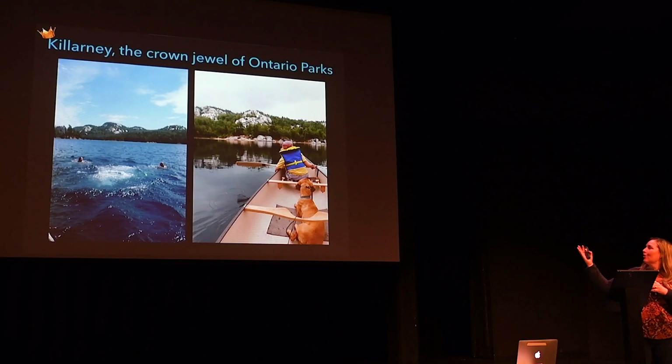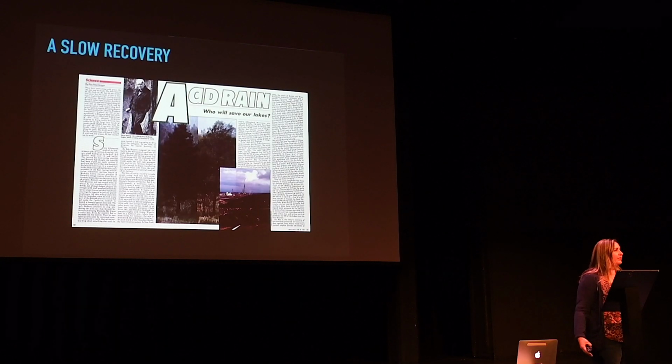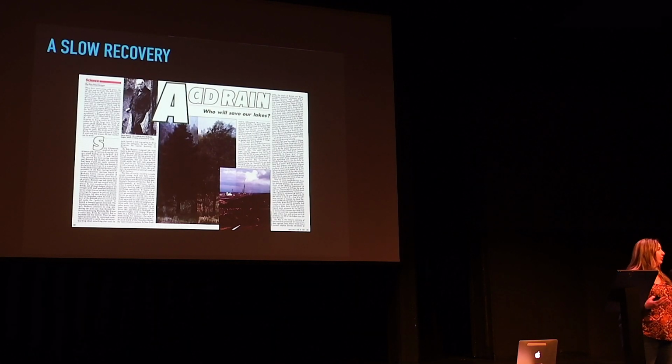So the blue water, the rolling rock, it's all very reminiscent of the Killarney landscape. Acid rain has played a large part in the blue waters. Killarney has some lakes that are naturally high in pH. So lakes like Nelly and OSA were already a little bit blue, but the acid rain kind of amplified that, and they are on a slow recovery.